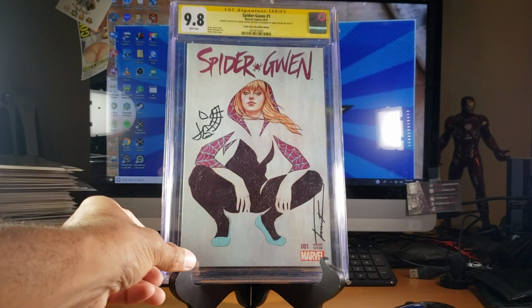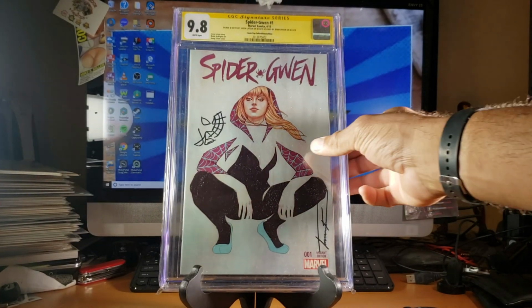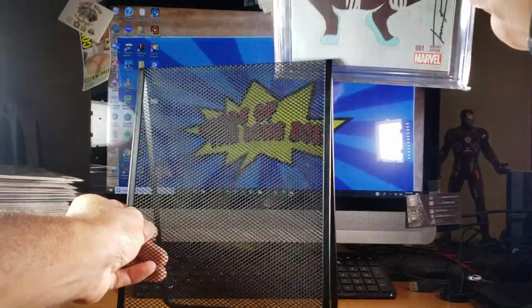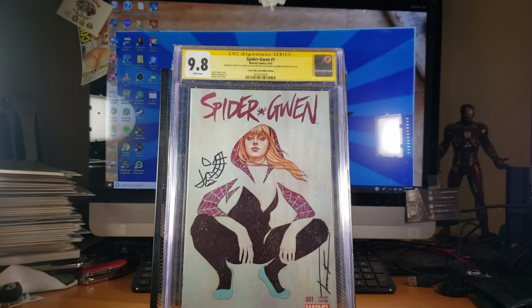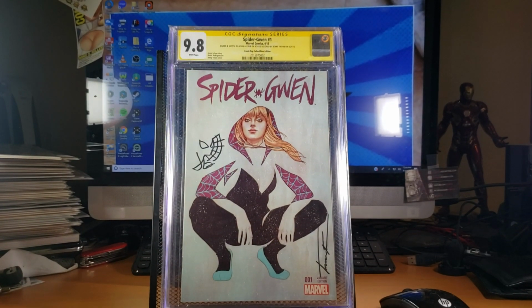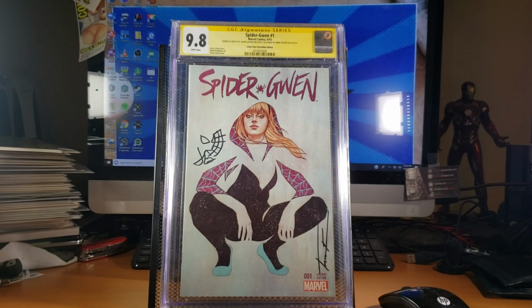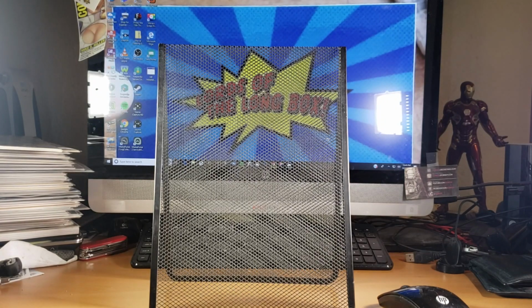Spider-Gwen #1. That's a 9.8. You know what? Let's do this better. Got a better one than that. Let's do this. 9.8 slab. I got this one from Archangel. So I'm going to start flying through these pretty quick. Like I said, guys, no particular order.